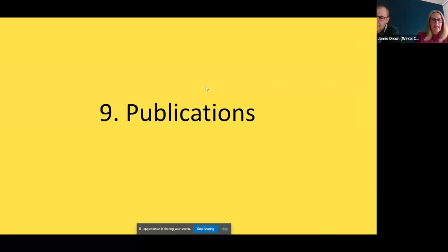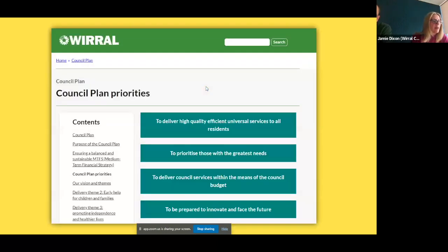Okay, on to publications. This is probably one where you might have a little desk party. It was a game changer for us. This organises large documents into a section called a publication. It displays a menu on the web page to the left, so the readers know where they are. It's very similar to gov.uk.